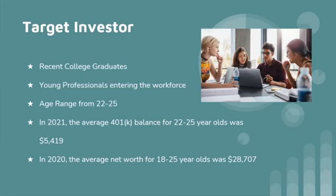for their retirement. As of 2021, the average 401k balance for this target investor age range is a little over $5,000, compared to their net worths of almost $30,000. We believe that this analysis can help increase those numbers and show the younger investors that if they start investing now, it can benefit them in the long run.